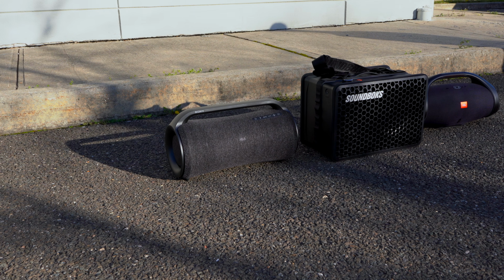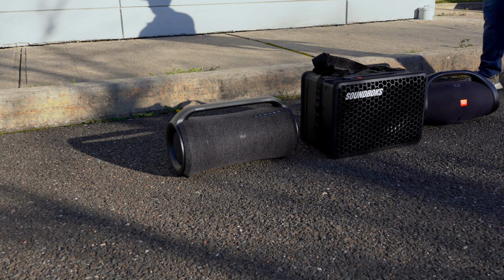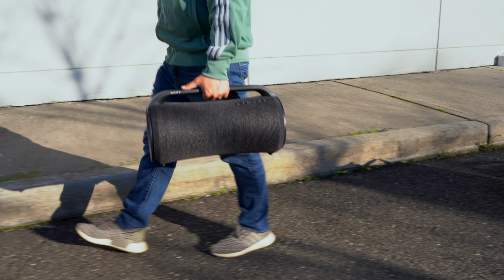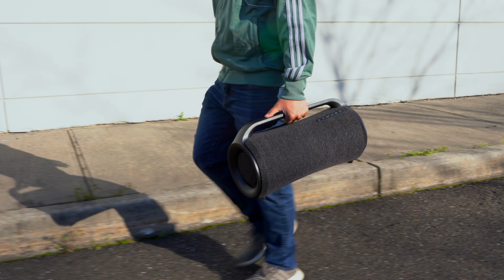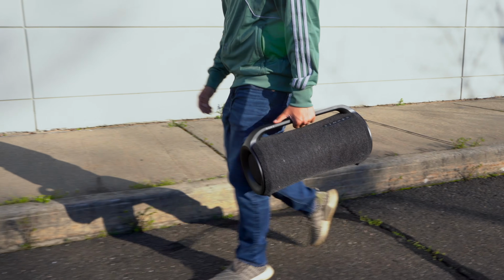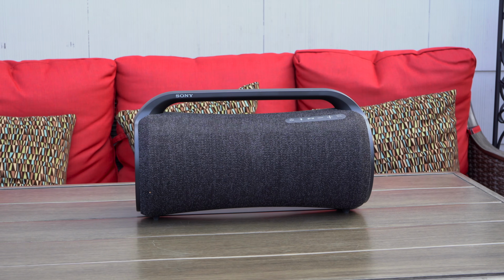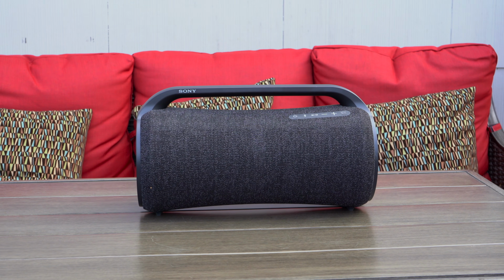Now first, let's talk about the design of these speakers. Now the XG500 is the largest speaker here, but it's still fairly portable. It weighs in at 12 pounds and it has a built-in carrying handle. The only thing that I don't like about this speaker is that since it's just a cylinder, the XG500 loves to roll around in the trunk of your car if you've got it back there.